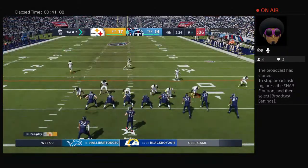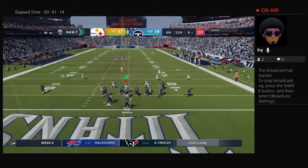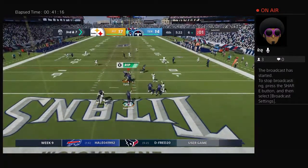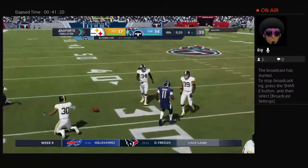Not ideal there. That delay of game backs them up 5 yards, so now they need 7 yards on third down. From the gun, Hamilton. And the throw there going to be incomplete.